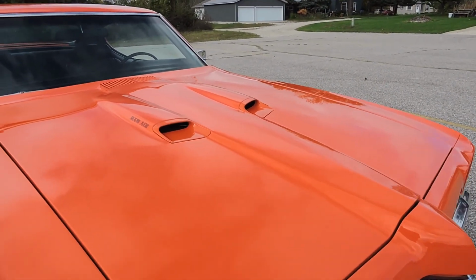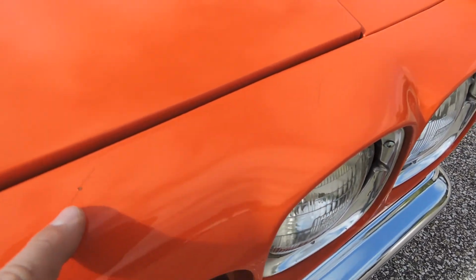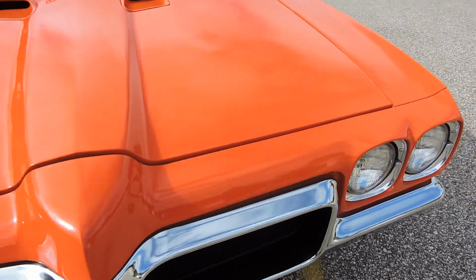I don't see any blemishes or anything like that on the hood, except for we have a tiny little chip right there. And in the very front, on the front nose piece, there is a couple cracks. Very typical of these Pontiacs to have a couple cracks along this front nose. Very minor, but they are there.